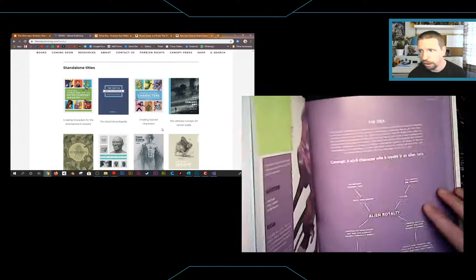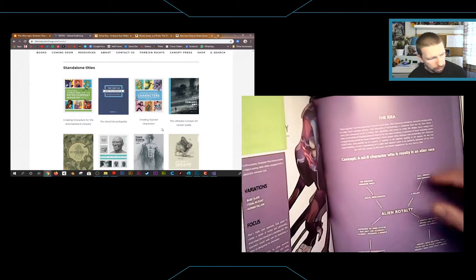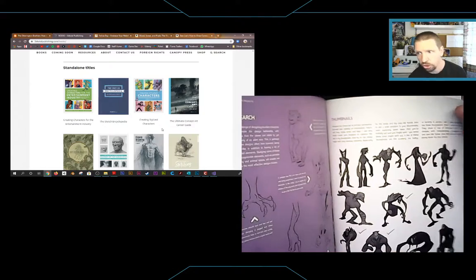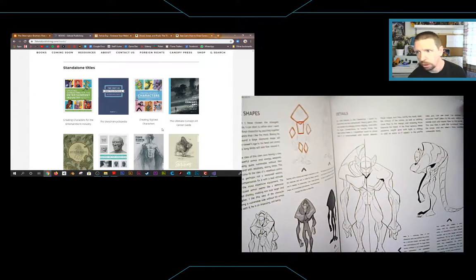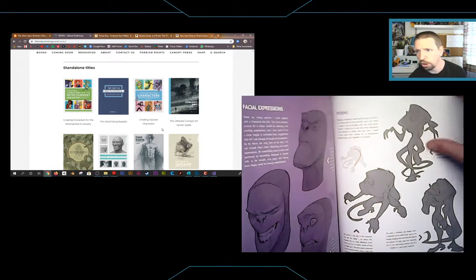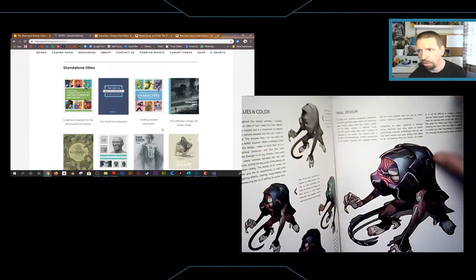So we start here. We've got a little mind map which we have used and done in lessons loads of times before, but then it starts looking at the different ways that the research and the ideas can formulate as you go through, until you start hitting on this one idea that you want to focus in on and develop as you go through. And this section is really lovely.